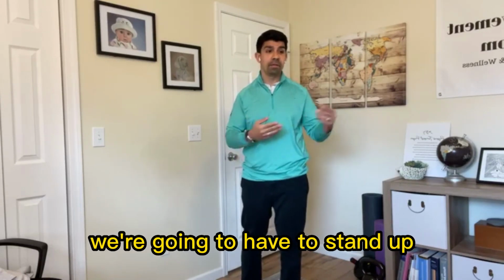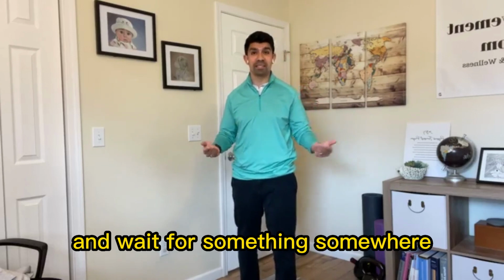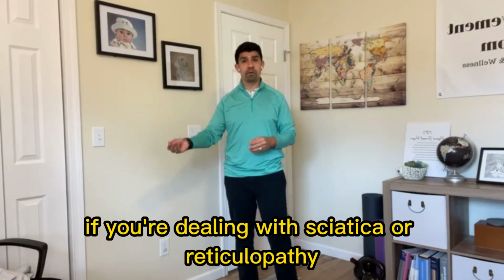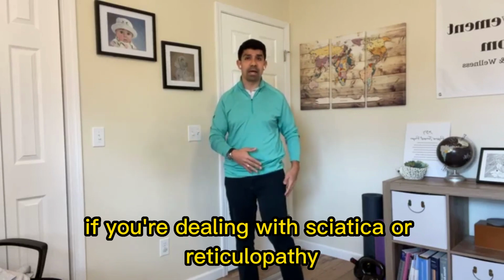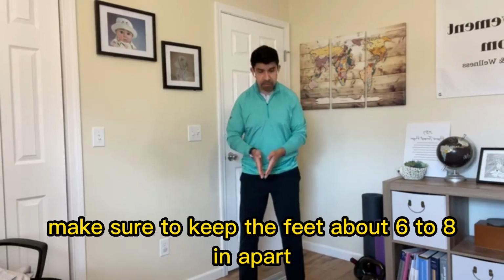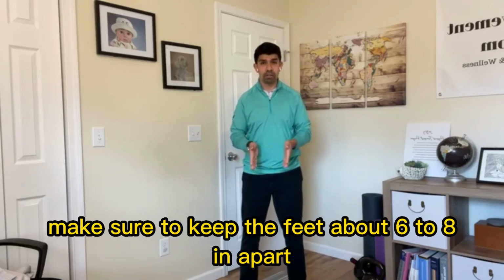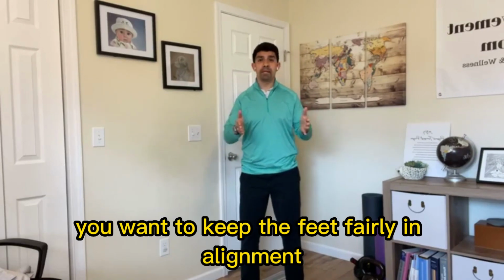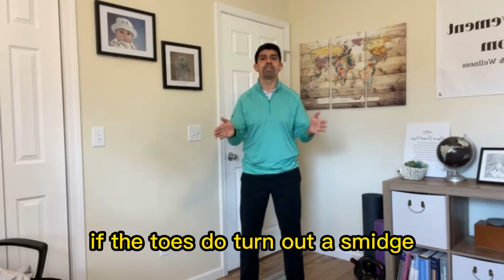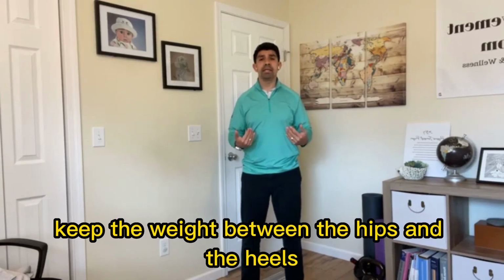We're going to have to stand in lines. We're going to have to stand up and wait for something somewhere. You're not always going to be able to sit, nor do you always want to sit if you're dealing with sciatica or radiculopathy. But being able to stand in proper alignment is huge. So quick tips, make sure to keep the feet about 6 to 8 inches apart. You want to keep the feet fairly in alignment or at least symmetrical if the toes do turn out a smidge. Keep the weight between the hips and the heels.